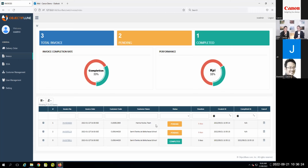But can I ask a question? After the completion, after the thing is completed, will this invoice be sent out? Yes, of course. So in our scenario here, for some of the customers, the last stage is the invoicing, but some customers still need to attach the SOA as well. So for these solutions, there is a demo inside here.